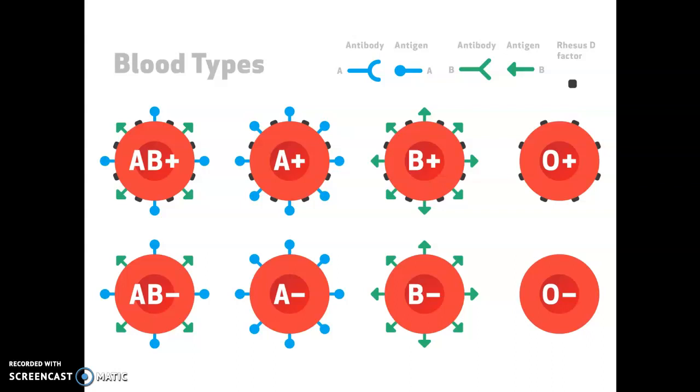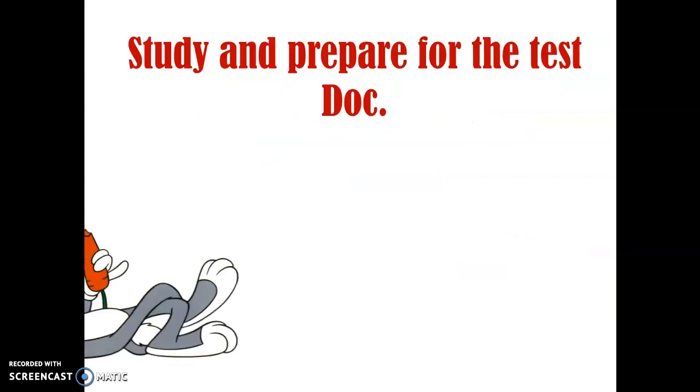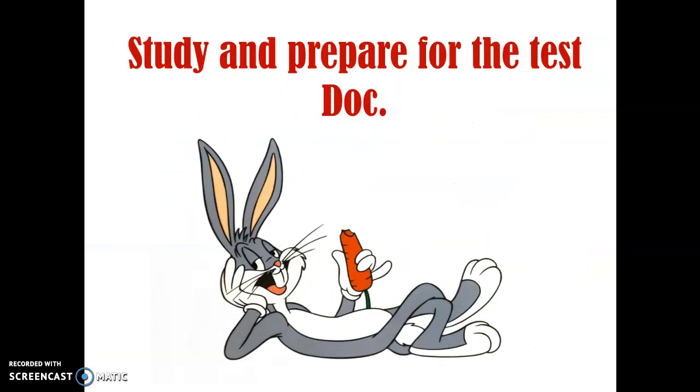O people don't have either A or B antigens, so they have antibodies against A and B, and they can donate to anybody, but they can't receive from anybody but O. And we did a couple labs like this and practice in class, so this is as far as I'm going to go with this. With that said, we're done.